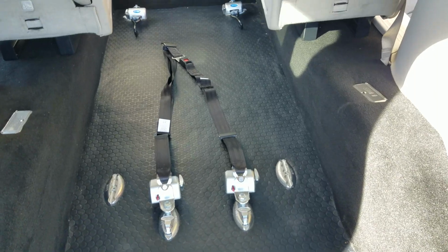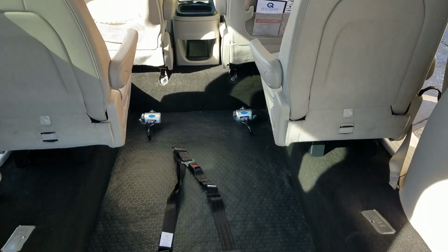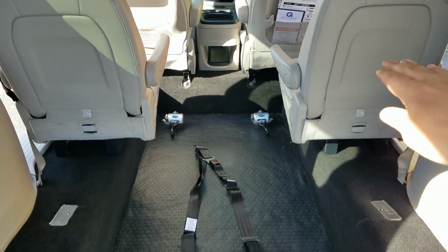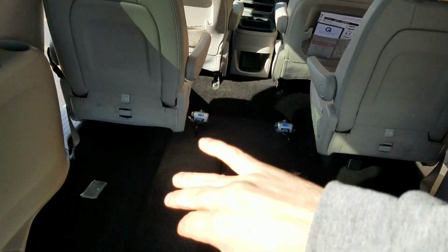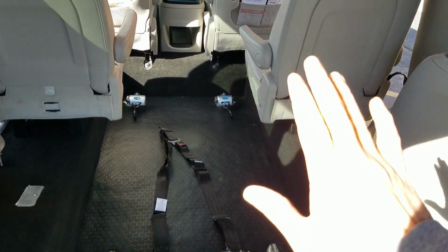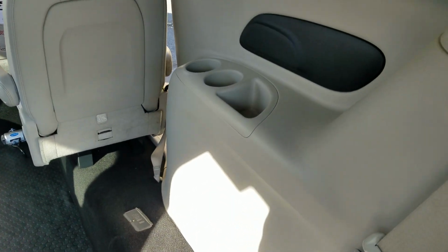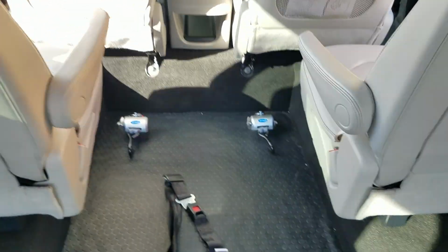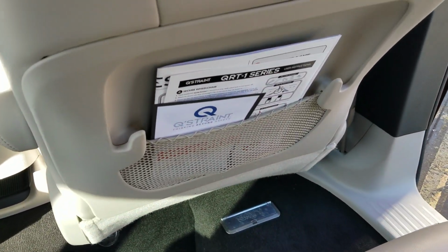It's got all your tie down points, your upgraded Q'Straint tie downs in there with the lap belt. You got about 21 inches of room between those seats. We can put in flip base seats that'll flip up on their side if you want some more room to clear out to get closer to the front. We've got that option. You got your cup holders in the rear for your passengers in the rear. As I come up to the front here, we've got your Q'Straint tie down and warranty information.